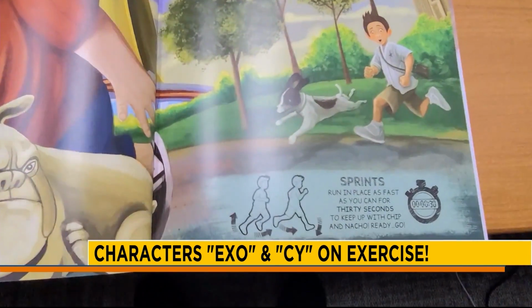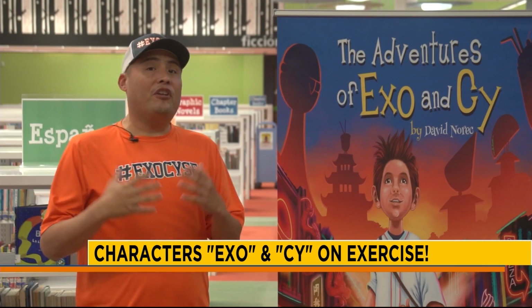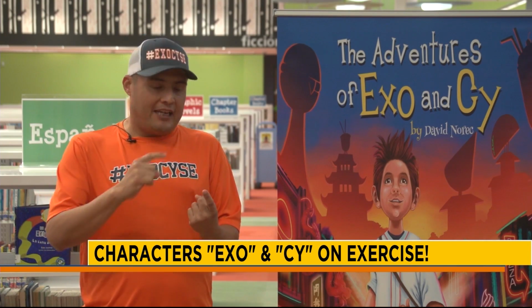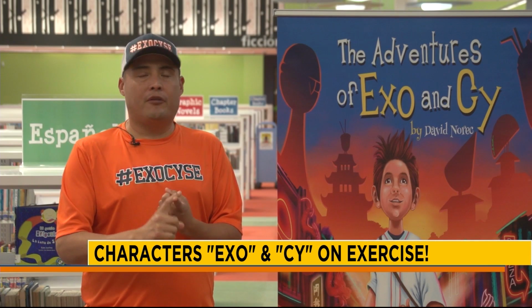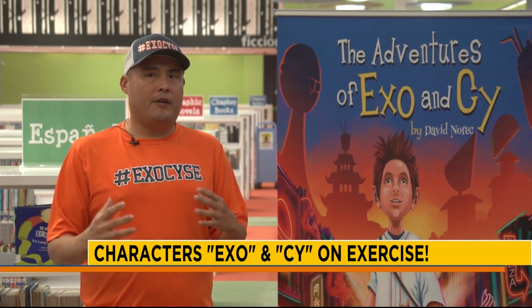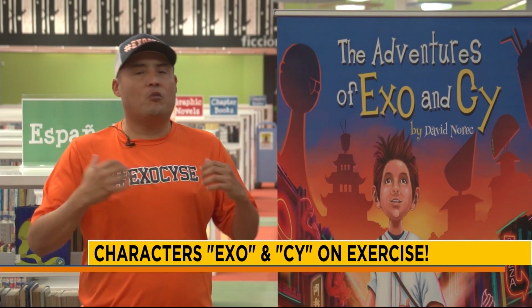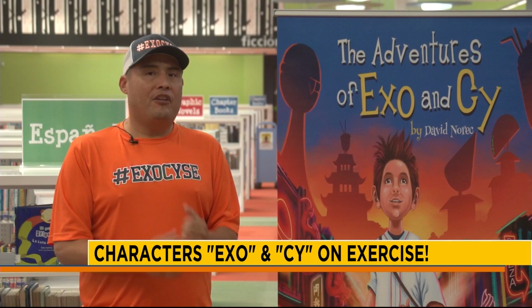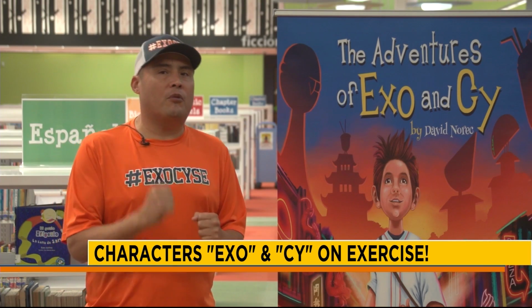stealing everyone's healthy snacks. So this book is a wonderful opportunity for families to get together, not only read, which is very important, literacy is very important, but also exercise, which again is also very important. So you're working the mind and you're working the body. As you read, there's going to be different exercises. So you're going to have to get up, move around, jump around, run around.